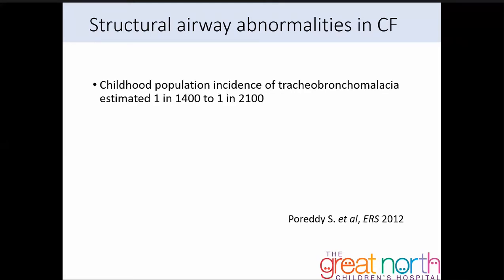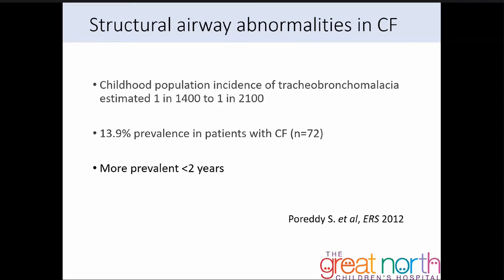We also know from previous studies that the childhood population incidence of tracheobronchomalacia is generally reported between 1 in 1,400 and 1 in 2,100, and this is in healthy children. However, patients with cystic fibrosis have had a prevalence reported between 13.9 and 15% in smaller studies, suggesting a much more significant proportion of patients affected. This also tends to be more prevalent in those under two.